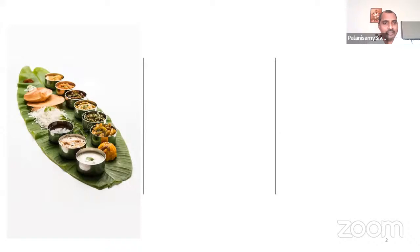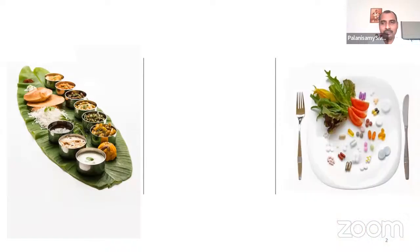There is a lot of rice, you can see vegetables and curd, so many things are there. Do you think it is a balanced one? If you're not taking a balanced diet, at the end of the day we have to take a diet with more amount of tablets. So we must follow a balanced diet. And if you're not following it, what will happen? We have to take too many tablets, and then the tablet will be the main diet for us.